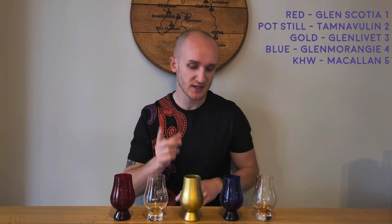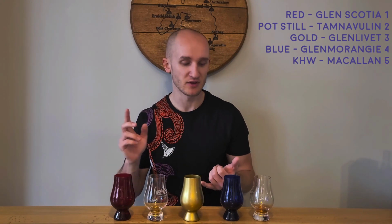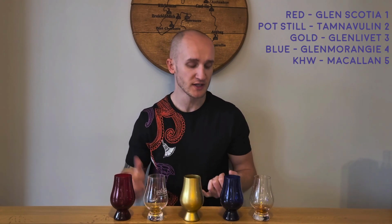So we've got 5 glasses, and you'll just need to trust me that it's blind. We've got a red one, pot still, gold, blue, and Kinnaird Head Whiskies glass. So if you're ever looking for a whisky, do check Kinnaird Head Whiskies out. Their prices are competitive, usually quite good, and the team who run it are great.